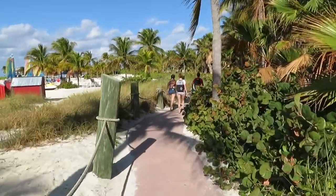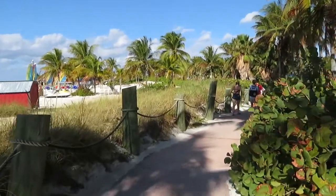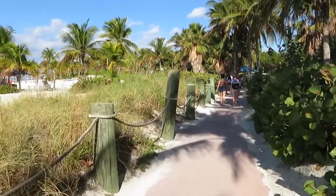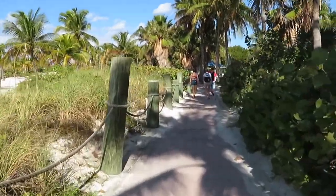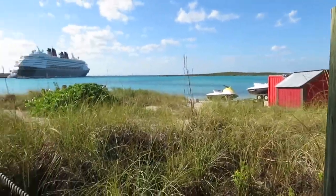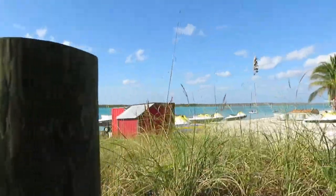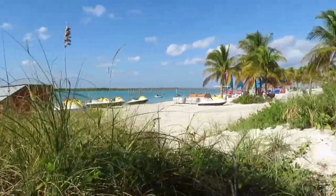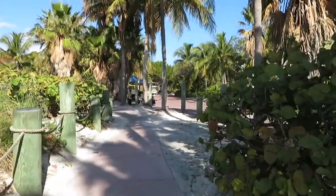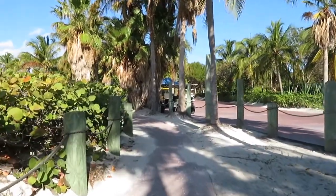So you do have the option of taking the tram both ways, to and from the beach, which, if you have trouble walking, or if you just don't want to walk, is definitely an option. But the view on the walk is really nice. So if you are able to walk, I highly recommend walking for the view alone. And to walk off some of those calories you're going to eat with a delicious lunch here at Castaway Cay.